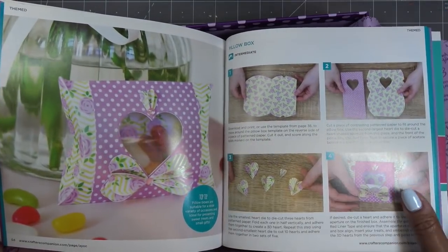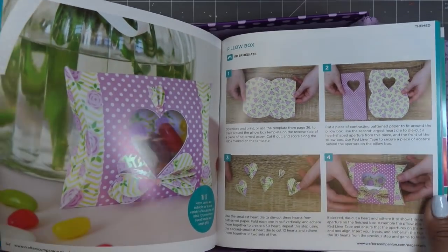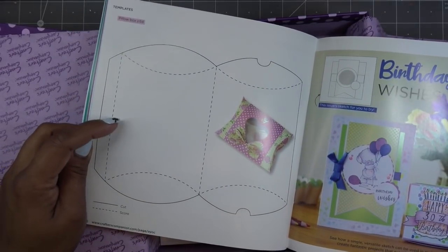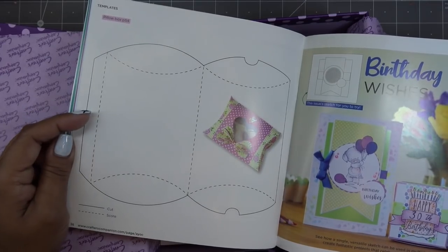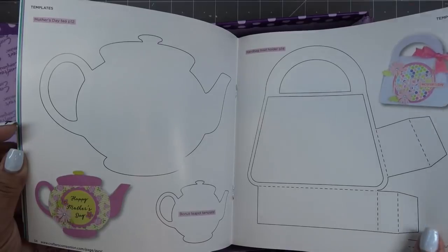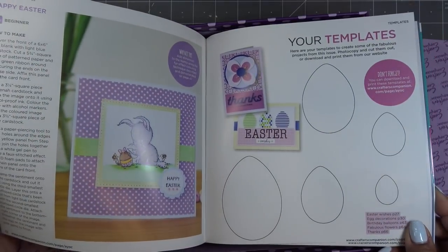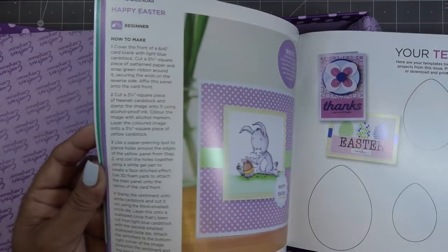Oh, a pillow box, yeah. Download and print or use a template from page 36 to trace around. Let's see, page 36 right here. So again, if you're using something like this and you want to trace it, I would probably use some kind of thinner paper so you can see through it. But I think you can probably see through printer paper because it's pretty thin. So templates, of course, means fussy cutting, but it's a cute idea if you want to spend the time. I'm looking at something like this is what I would prefer.